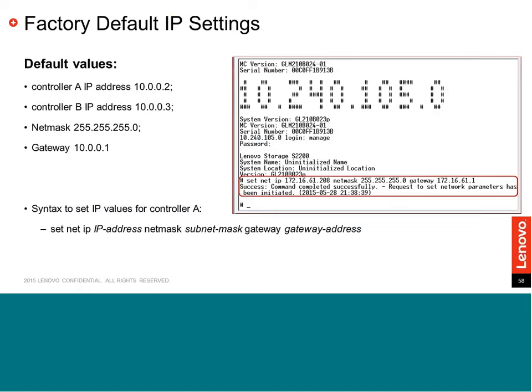The default IP addresses are 10.0.0.2 and 10.0.0.3, with a class C netmask, and the gateway is 10.0.0.1. In this screenshot, the command to configure the IP is set net IP, then provide the IP address value, then netmask and the subnet mask value, and then the gateway. You press enter, and it should return success, command completed successfully. This is how you do the initial setup, and each controller requires one unique IP address.